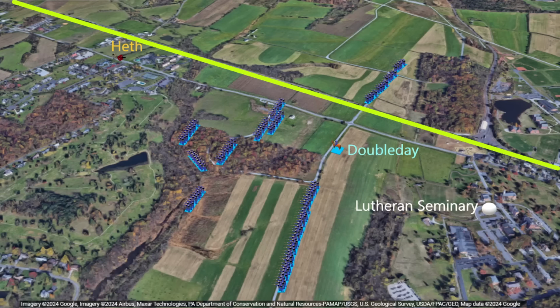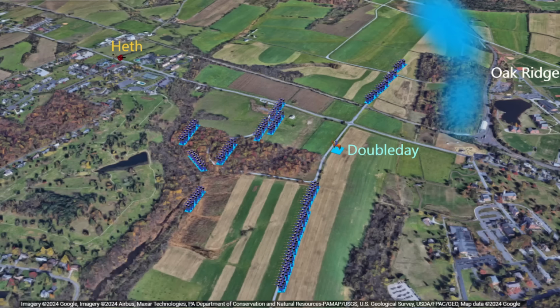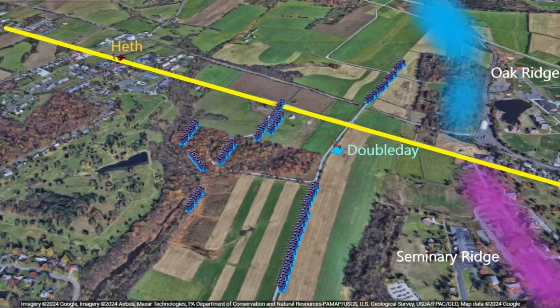Above these transportation routes, another ridge begins. This is Oak Ridge in blue, which contains some significant tree cover. Seminary Ridge in purple rolls into Oak Ridge. For the sake of this program, the Chambersburg Pike in yellow will serve as the divider between these 2 ridges. South of the Pike is Seminary Ridge, north of the Pike is Oak Ridge.